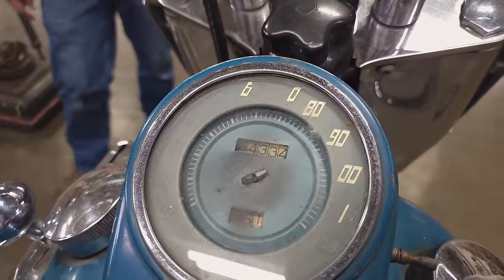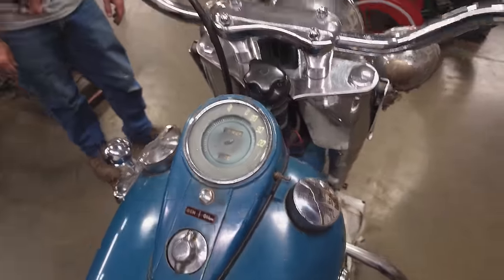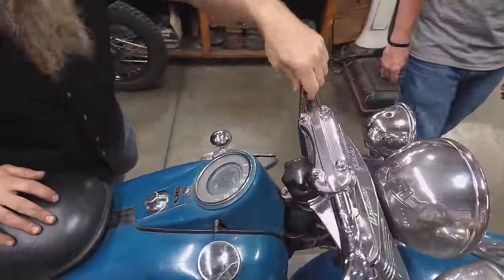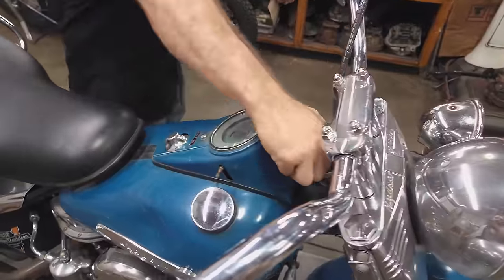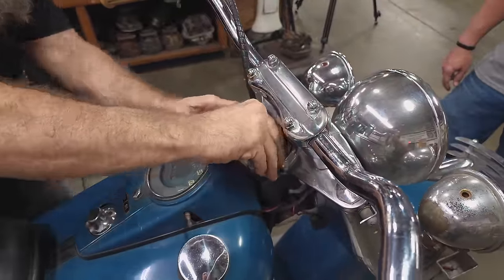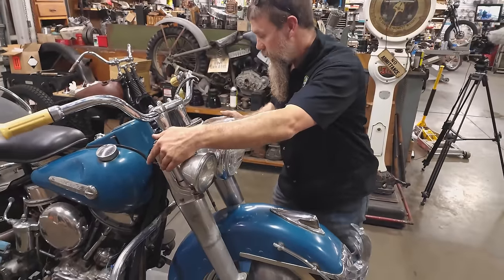With 54,000 miles and still be in as good a shape as this is, unbelievable. Original grips. Some extra here, cable cover type of stuff. Original steering dampener. Look at that. It's got the original black knob on it. Nice and tight. Now we're missing a couple bolts over here, so it looks like the bike had a windshield.